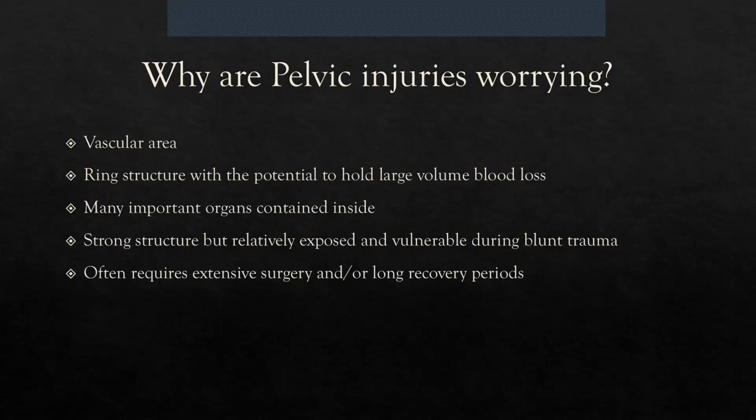And you've got so many important organs contained inside the pelvis: the reproductive organs, the bowel, the rectum, and so on and so forth. So it's a strong structure, but it is relatively exposed and vulnerable during blunt trauma, which we'll also discuss in a little while. And it often requires extensive surgery.